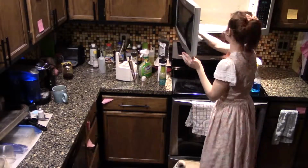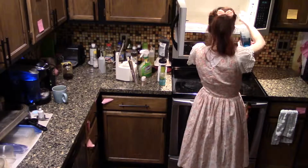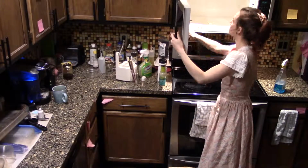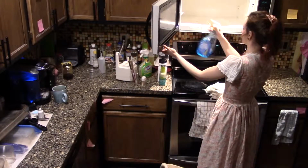If I were a wise man, I would have started cleaning the microwave before the stovetop. That's because I hear that sometimes gravity works. Then again, it is just a theory.